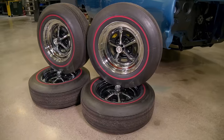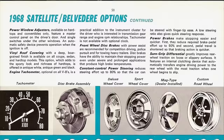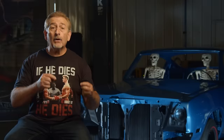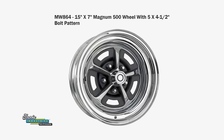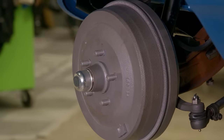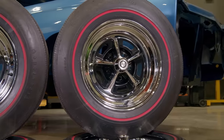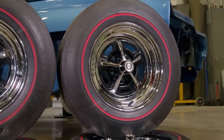So I know I talked about it earlier. This car came with factory 14x6 Magnum 500 wheels. But if it were a Hemi car, it could have had a 15-inch wheel, never a 15-inch Magnum, but a 15-inch wheel. Well, now in today's world, they make them. Classic Industries offers a 15x6 Magnum 500 all chrome wheel, correct for the '68 model cars. But that way you can put an F70-15 on it, get more road feel, get more tire filling it up. And that's what we opted to do.